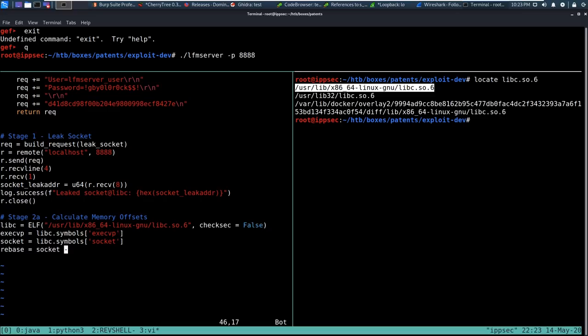So we can do... wait a second. Okay, I just remembered where I was going with this. This was right: socket, exec VP. So both of these are going to be the libc addresses. So we can do put libc there.